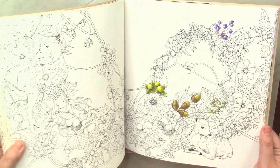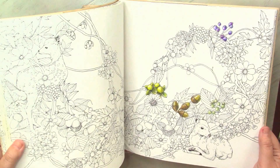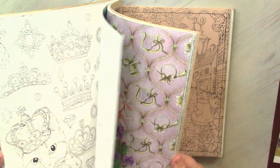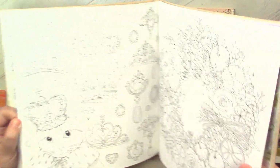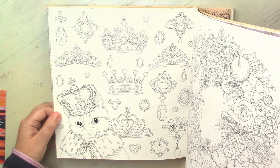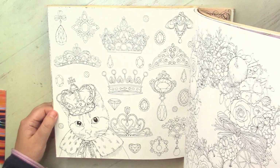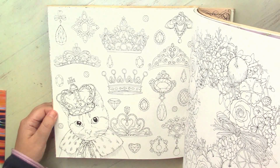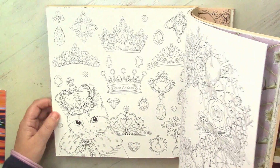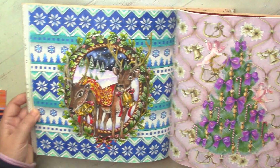Here I made a tutorial on how to do shading on the berries, on the fruits. That's another page which I always want to do, but I still haven't decided what to do with the background. Maybe again a simple plain watercolor background will work quite well here. Something in lilac color, I can imagine it. Something similar to this one.